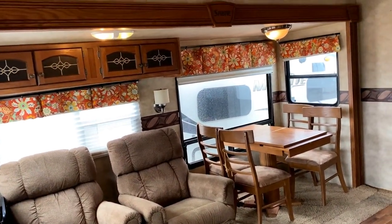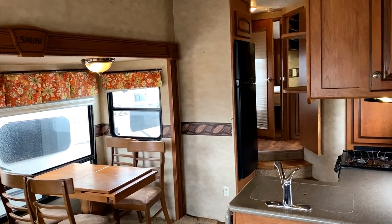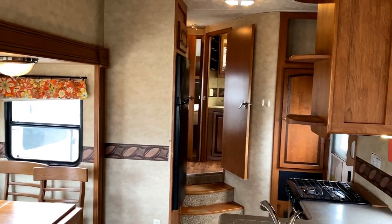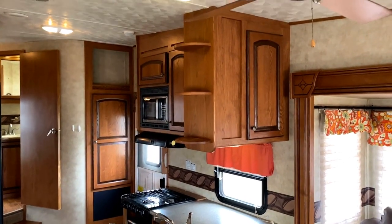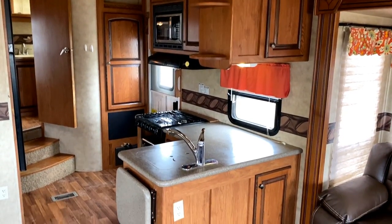Now, this RV does have two air conditioners. It has a factory centralized main air conditioner that's positioned back here in the living room. It does duct through the entire RV. And there is a second air conditioner, non-ducted, installed up in the bedroom. So, I mean, this bedroom, you can probably get it like you're breathing icicles in here.